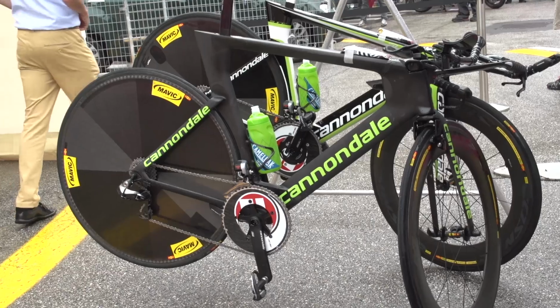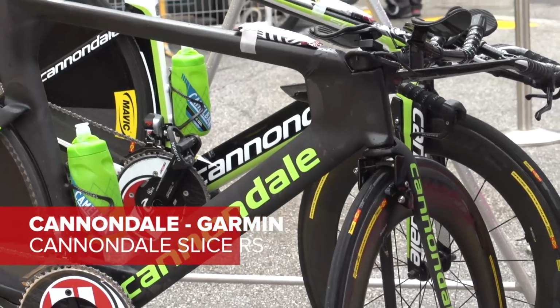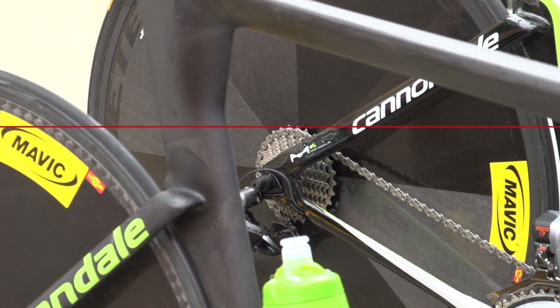Ryder Hesjedal's Cannondale Slice RS is definitely worth a mention. He's had all the paintwork sanded off the frame, and that's added up to a weight saving of 300 grams, which is really quite remarkable, actually, when you think about it.